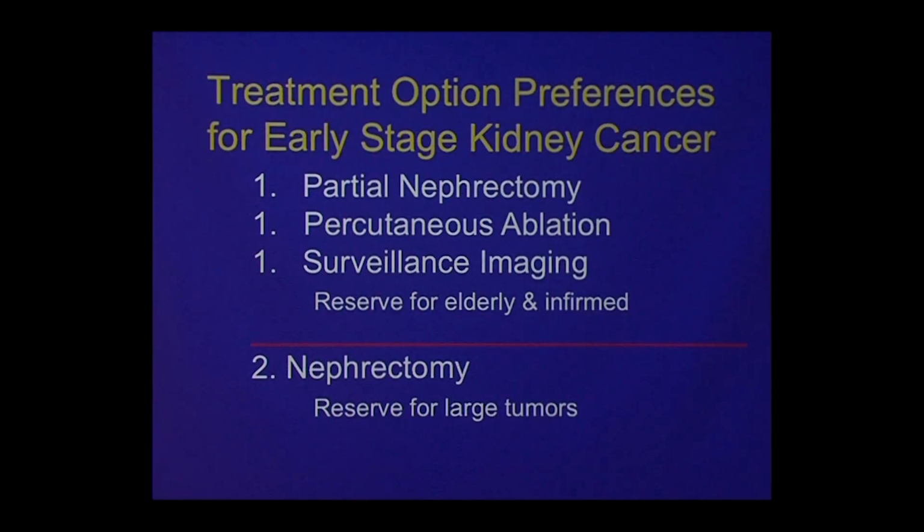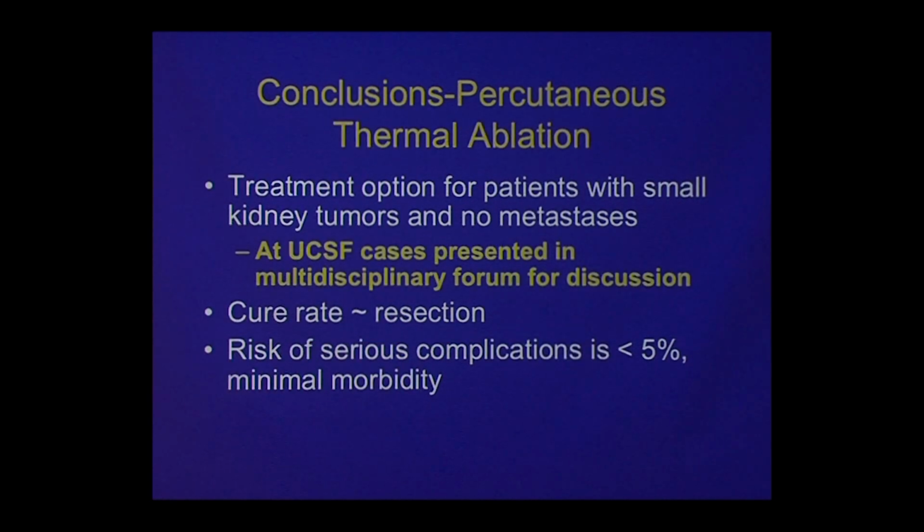So remember, the treatment options, partial nephrectomy, percutaneous ablation, surveillance imaging are all very reasonable options. We do have to make some decisions with the patient, and nephrectomy is reserved. How do we decide?